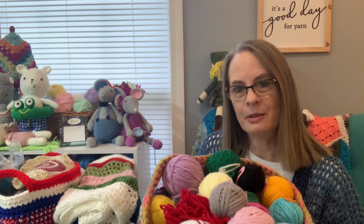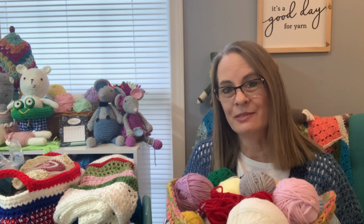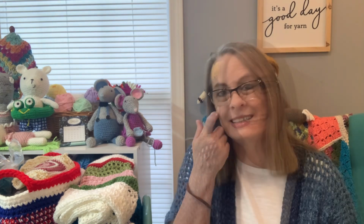So yeah, if you want to join me, let's go ahead, and you can be posting pictures in my Facebook group page. I'm going to start with my basket first, and like I said, it's going to be starting with all this scrap yarn because my basket's getting full. Anything that's in that basket, I don't pay attention to picking out the colors. I just grab without looking and attach the colors to each other, and then I just keep going with it.